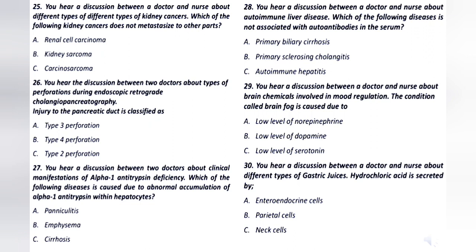Hello, doctor. What are the autoimmune liver diseases? Well, autoimmune hepatitis, primary biliary cirrhosis, and primary sclerosing cholangitis are the three most common forms of autoimmune liver disease. Autoimmune hepatitis is characterized by high levels of serum alanine aminotransferase and aspartate aminotransferase, whereas primary biliary cirrhosis and primary sclerosing cholangitis are associated with predominant elevations of alkaline phosphatase, since they are cholestatic disorders.